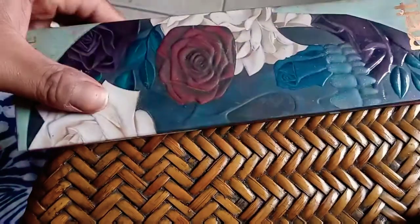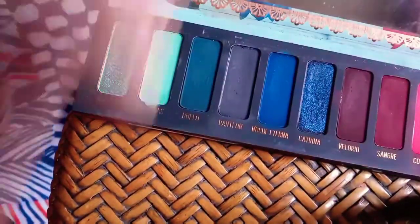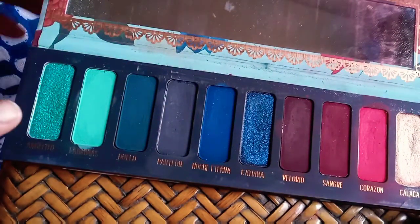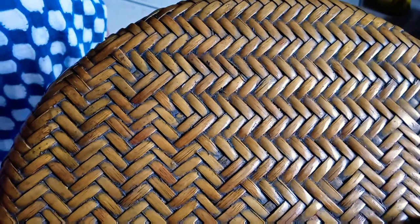Then I have the Melt Muerte palette. Oh, this is one of my favorite palettes in my collection. It is so pretty. It is so vibrant. I get a whole bunch of compliments on my eyeshadow when I wear this palette. I gotta kind of dust her off, because she getting kind of dusty.